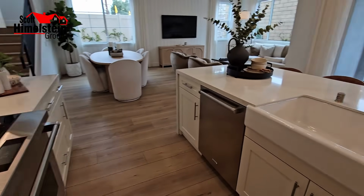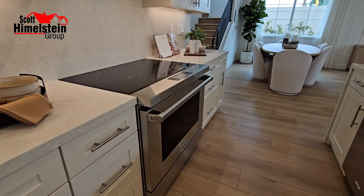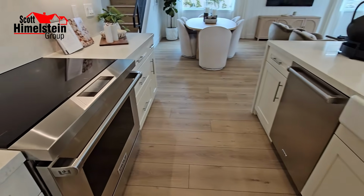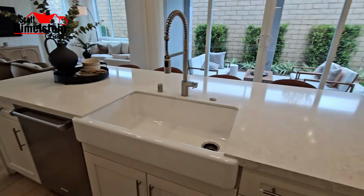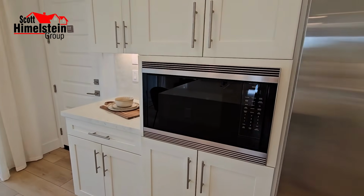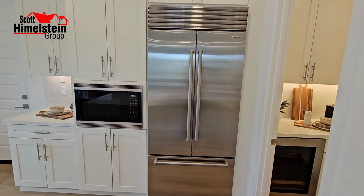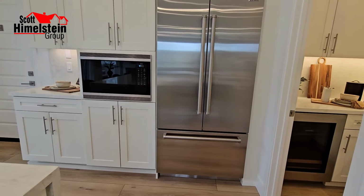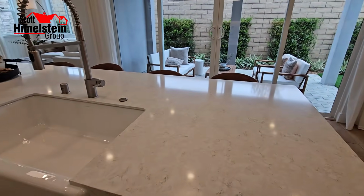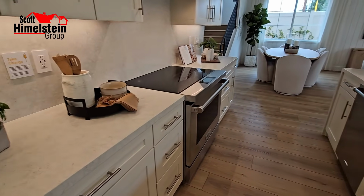So here in this Plan 3 home, they do have the appliance upgrade, and that includes the Wolf range right here, and then you have your stainless steel dishwasher, and then we'll pan over here. You have your Wolf built-in microwave right there, and then as we pan out just a little bit, you have your Sub-Zero fridge. Now going back to the island right here, as well as the rest of the kitchen, you'll notice that you have cabinetry that goes all the way to the top.